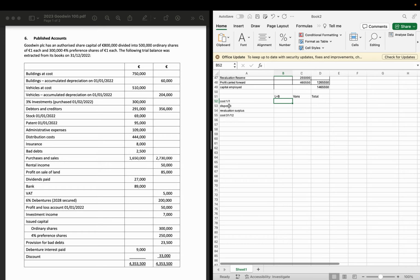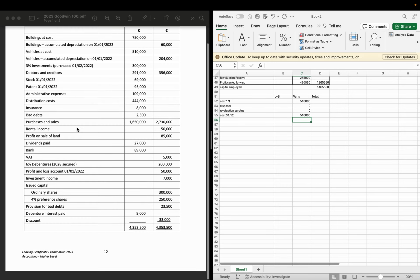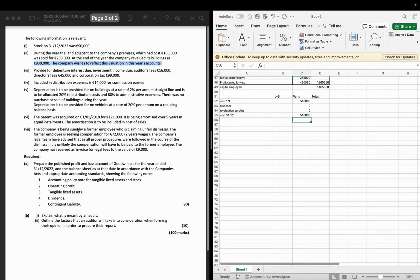Okay, so we put that number in, 510. You didn't dispose of any, you didn't buy any, you didn't revalue, so their cost at the end of the year is 510. It's not necessarily the same for buildings. So buildings are 750, but if we go down and look at the working, that's not their cost at the start of the year. We know their cost at the end of the year is 930, because that's what they've got in the accounts.